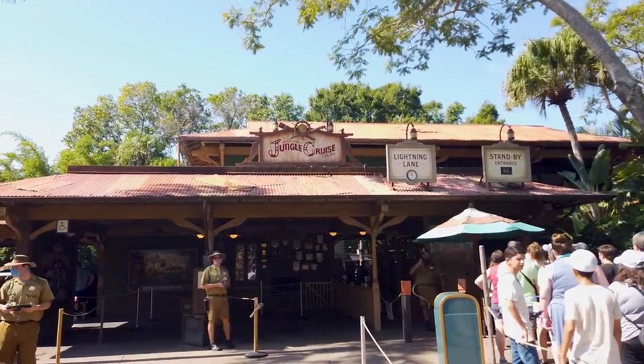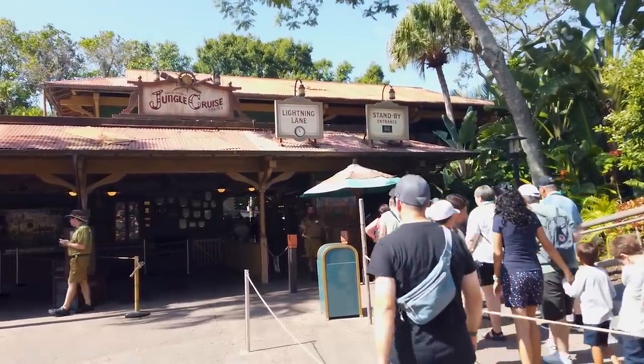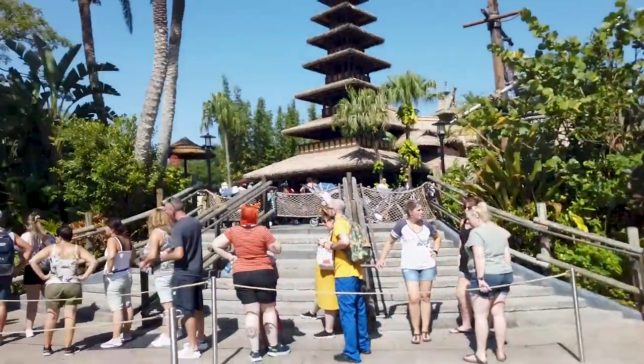And our first Genie Plus Lightning Lane is going to be the world-famous Jungle Cruise tours. I am so excited. World famous.